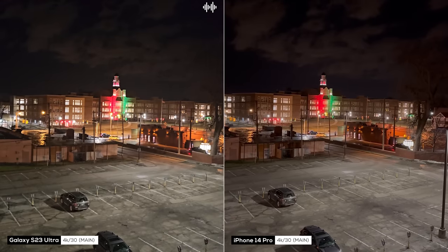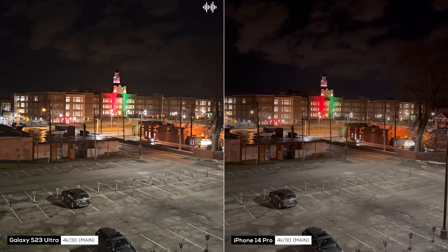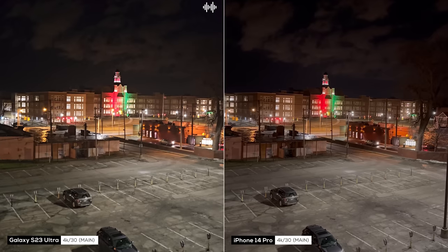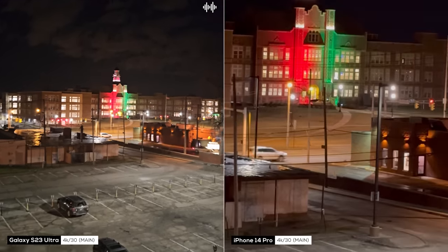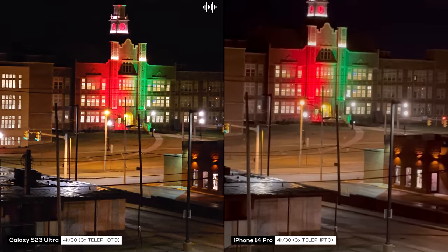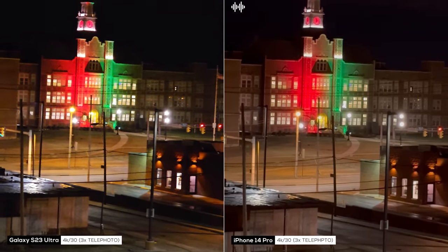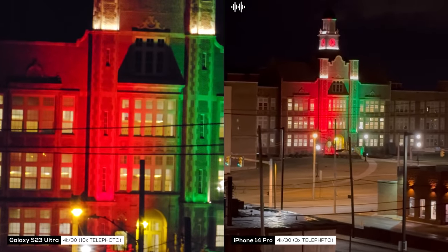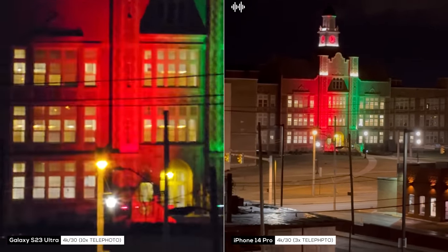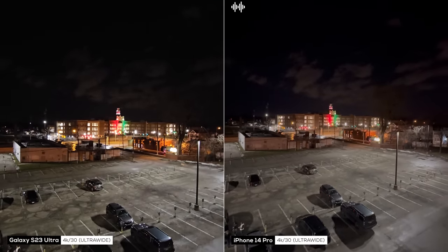Give you a look at video capture in low light situations. We're starting these off with the zoom cameras on the back of these phones and then switching over to the 3x zoom on both devices as well, and then of course with the Galaxy S23 Ultra you can go all the way to 10x zoom. Gets in so much closer than zooming all the way out to the ultra wide as well.